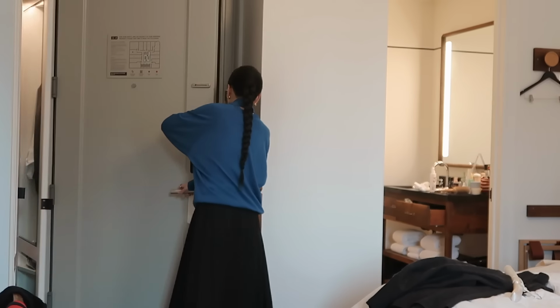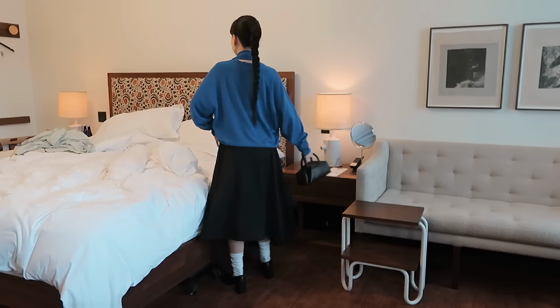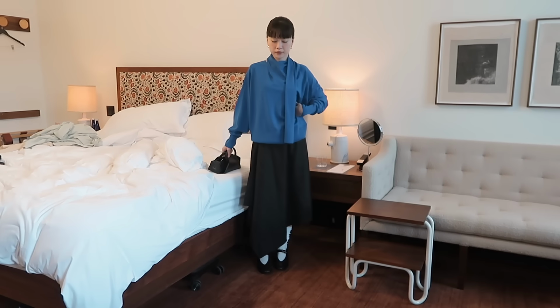Please excuse my sister, she is so tired. But we had a really nice one-hour nap. Back to her outfit. So this is my sister's last dinner look with Kaz. Obviously, her outfit is top to bottom Kaz.